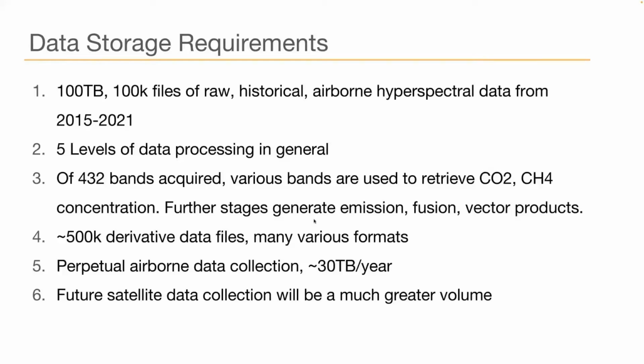We have a lot of historical data, so this is not a brand new mission. We have sensors that were collecting hyperspectral data from airborne missions going back to 2015. So CarbonMapper is new, and I am working on building a data platform to incorporate all the previous research work and accommodate the future satellite launch. The historical data from airborne is about 100 terabytes from 2015 to 2021.